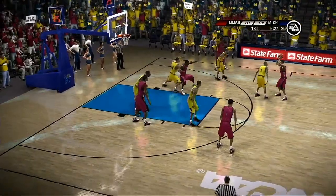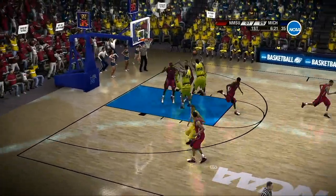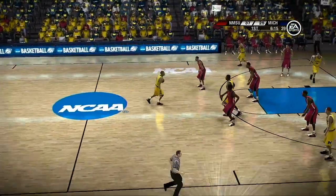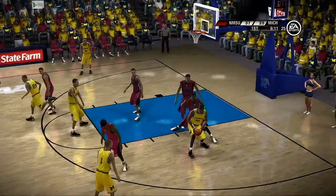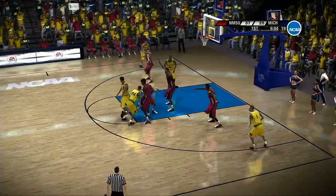Kick it back outside. They go inside and now back outside. I tell you, inside outside action always works. Poor decision. He has no business taking that shot. Yeah, I'm not sure what he was thinking there. Gave it up. Tries to get the D to bite. This whole team that's on the floor is quick. But so's the defense, and they do a nice job.